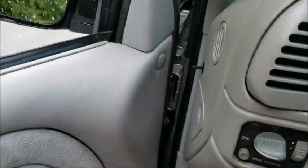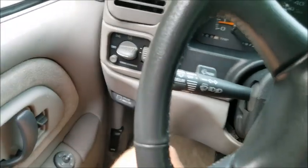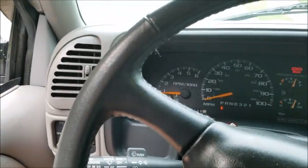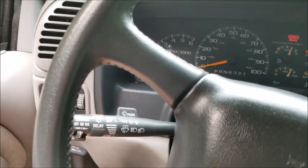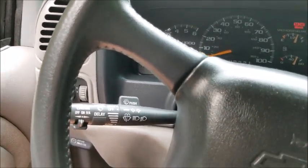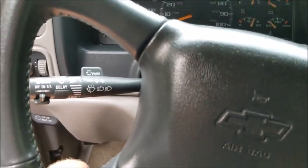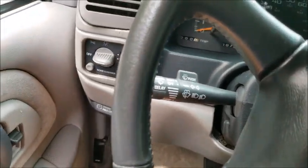And normally when you open these doors it makes a loud beeping sound, but that one's broken. All right, I think that about does it. Oh, gotta roll up my window.